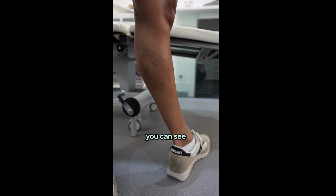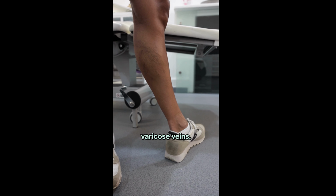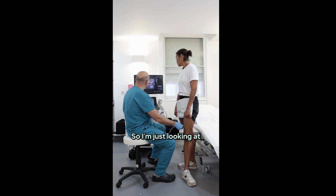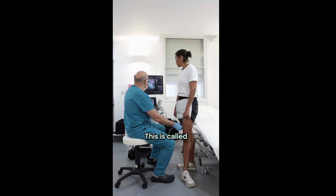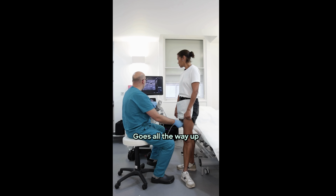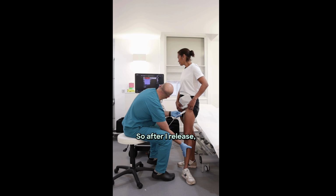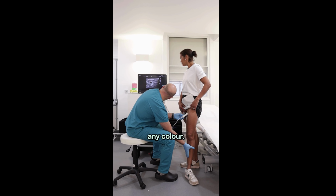So here you can see my left calf, and my other leg doesn't have any varicose veins. So I'm just looking at this black circle over here. This is called the great saphenous vein. It's one of the biggest superficial veins that comes from your foot. It goes all the way up into your groin, and when it goes into the groin, it will meet with the deep veins.